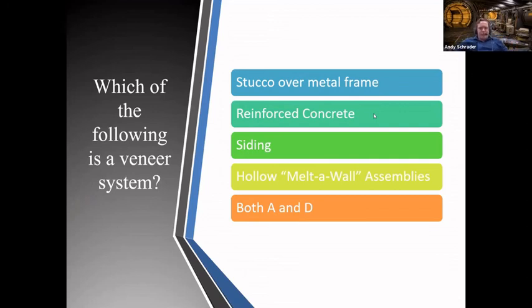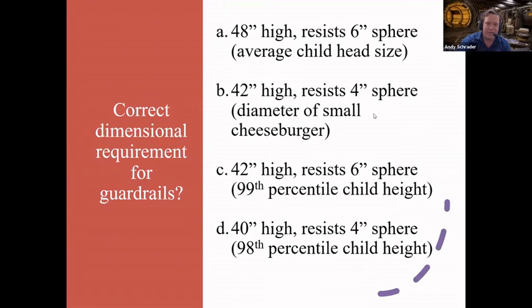We talked about veneer systems. We talked about mass storage systems. So basically, different types of things we see. Which of these following would be a veneer system? We got stucco over metal frame, metal wall assemblies, and siding. What do you guys think? Stucco is a veneer over a metal system, says Ryan. Siding, says Kelly. So in this case, stucco over metal frame and siding are both going to be veneer systems. Reinforced concrete and concrete block would be a mass storage system. Hollow metal wall assemblies, that's not even an option, so just forget you even saw that.